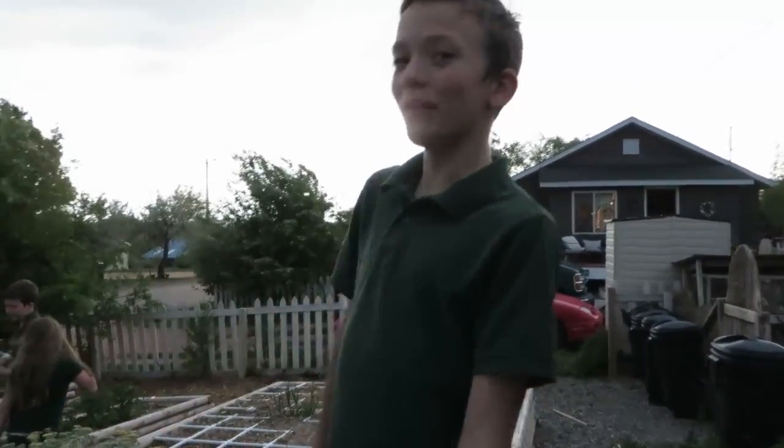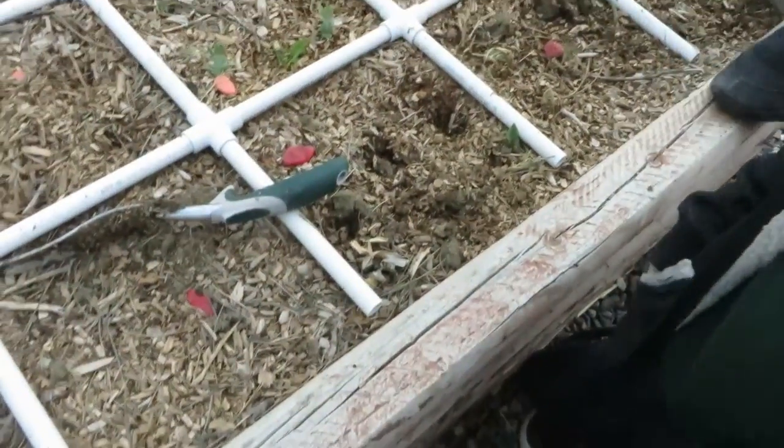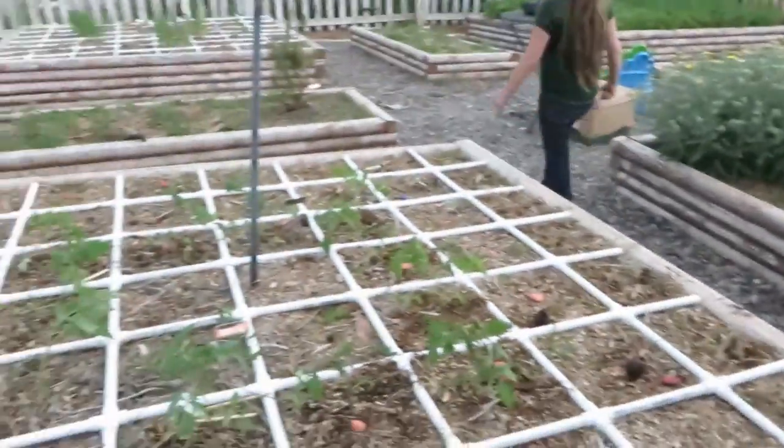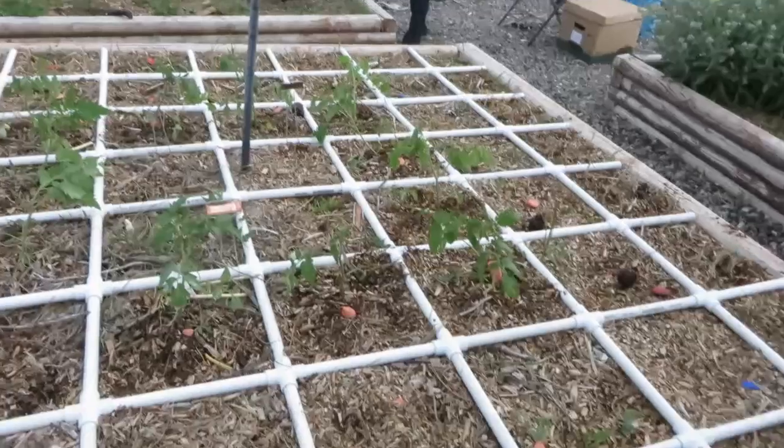It used to be filled with cracked corn and yellow cracked corn, and now it's filled with green plants. Yep. Now Judah, we didn't have enough onions to finish four squares. But you did get how many squares done? 12. So 12 squares of onions. And we got the tomatoes planted.